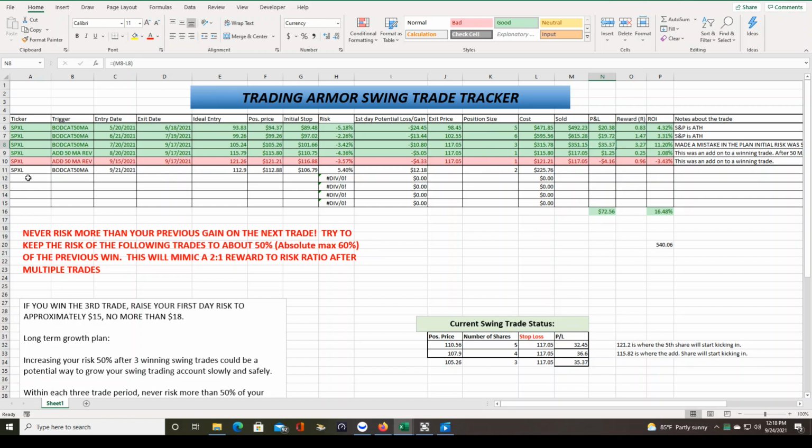And now we're in it again here, starting on September 21st. And we're risking this amount, $12.18. And that's why I could only buy 2 shares. If I bought 3 shares, it would be up around, let's see, $18. Sorry about that. So you can see that would almost wipe out one of my entire early trades. So not interested in doing that at all.